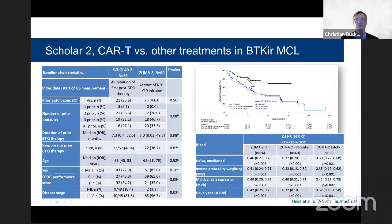But of course, we have to be cautious. It's retrospective, and it's always a little bit difficult to do this kind of analysis. But nevertheless, it shows again that this CAR T-cell approach compared to standard of care is, even when we are pessimistic, probably substantially better than what we had to offer the patients so far.